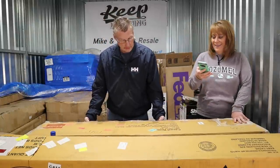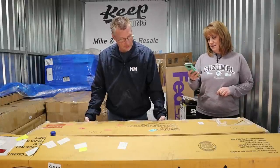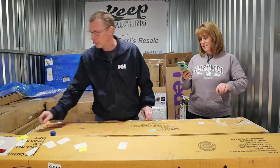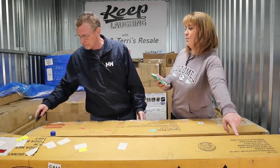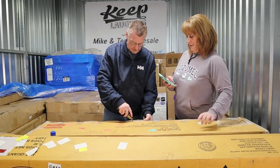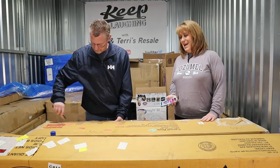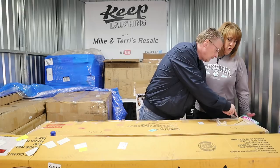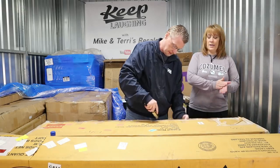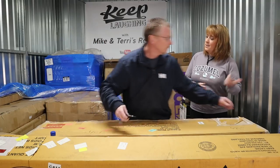This is a Montego High bookshelf, it says. Walnut color. This is like $200 on their website. The shipping on that alone is going to be terrible. Oh, Lord. Who needs firewood? It may get really cold this winter. You might have to burn that.